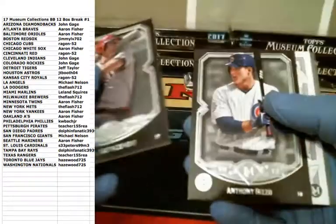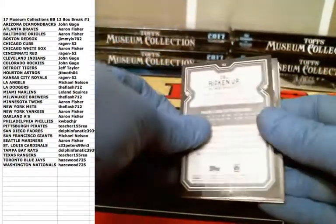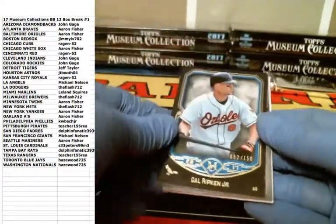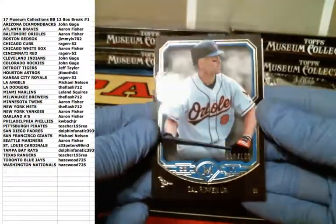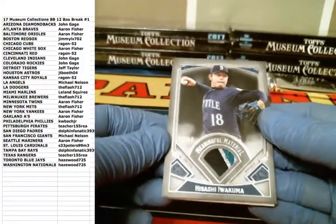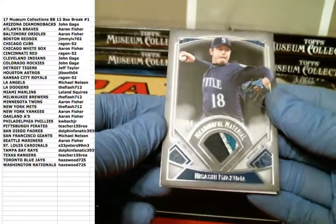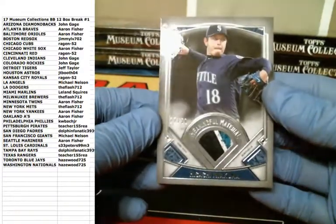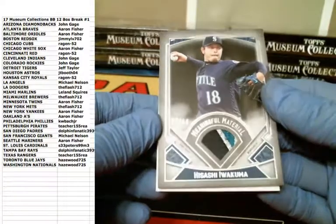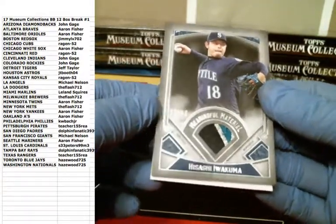Carl Yastrzemski, Anthony Rizzo, Bryce Harper sketch. To 150, Cal Ripken Jr., Orioles. And we got Iwakuma to 50, Meaningful Materials, Mariners, going out to Aaron Fisher. Nice three-color patch on there.